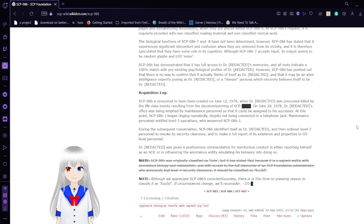At this point, SCP-86-1 began ringing repeatedly. While not connected to a telephone jack, maintenance personnel notified Level 3 operatives, who answered SCP-86-1. During the subsequent conversation, SCP-86 identified itself as Dr. Redacted and ordered Level 3 personnel to revoke its security clearance and make a full report of its existence and properties to all Level 5 personnel.